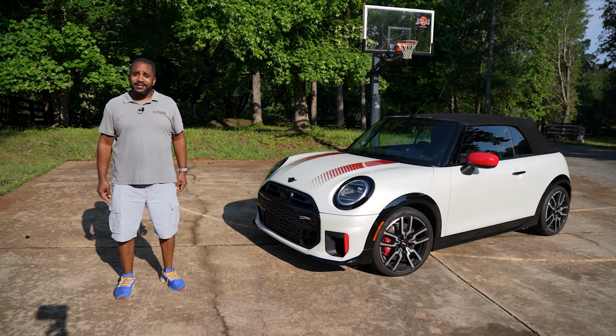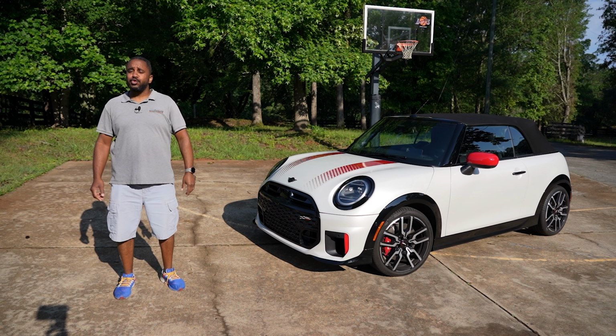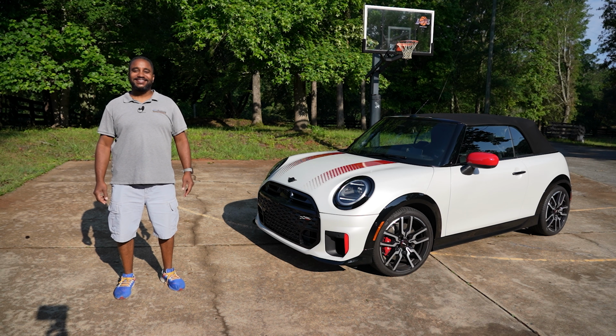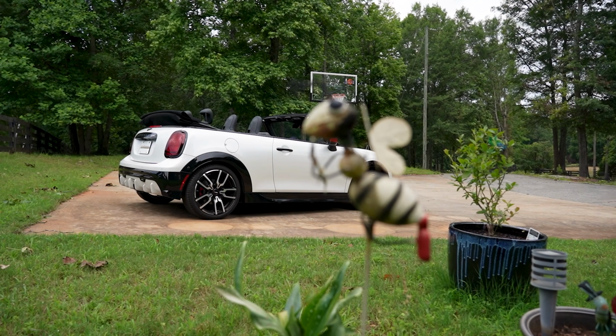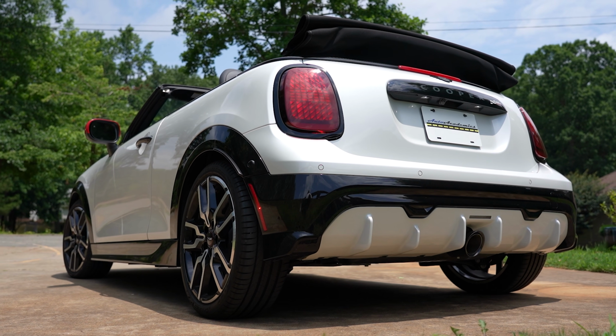I'm Chris from AutoAcademics, and this is the totally redesigned 2025 Mini Cooper JCW Convertible. For those who don't know, JCW stands for John Cooper Works, the performance trim of the Mini Cooper. This package takes all the fun-loving goodness of the standard car and amps it up quite a bit.